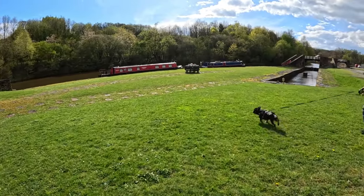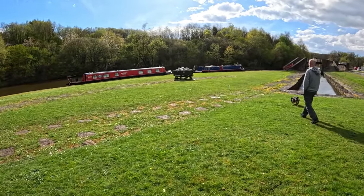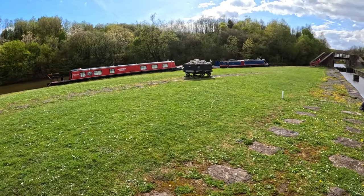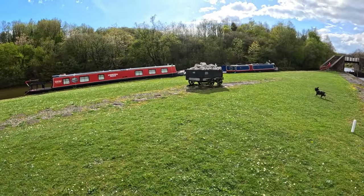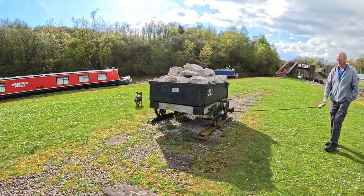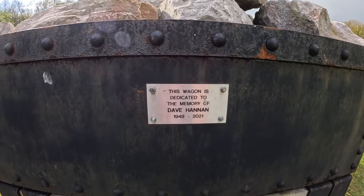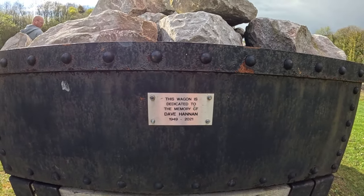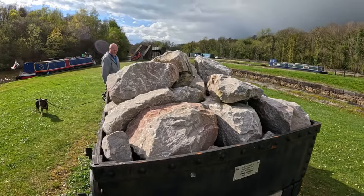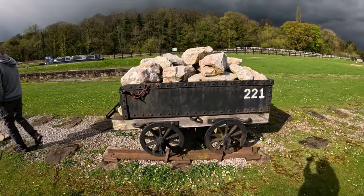One of the old trucks that used to carry the limestone off the boats onto trucks. This wagon is dedicated to the memory of Dave Hannon, 1949 to 2021. So this is what they transported.